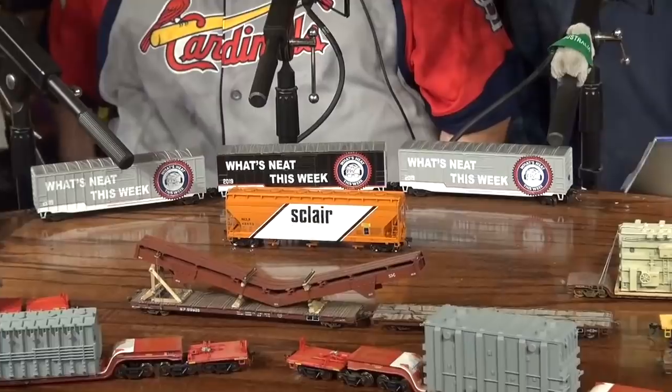Something else really cool that we've got on the table tonight: Intermountain. Intermountain has got some factories set up now that are producing their models. They're very, very happy with the quality of what they're receiving right now. We've got a Sinclair hopper on the table here, and this is the Intermountain 3-bay hopper. This is absolutely beautiful.